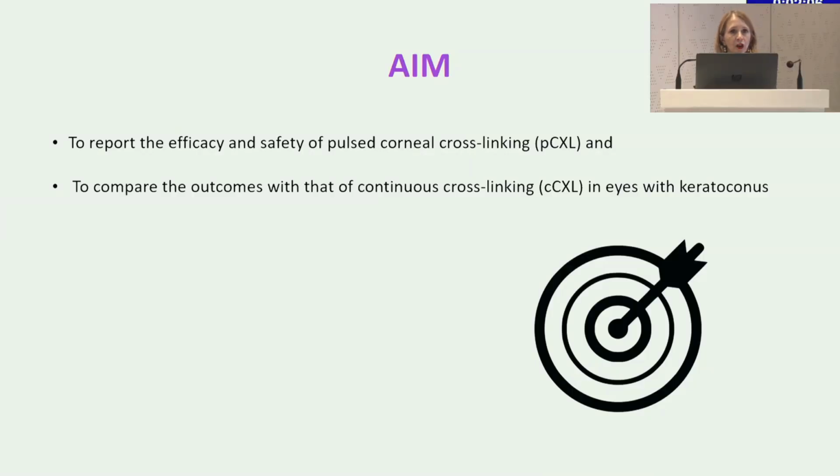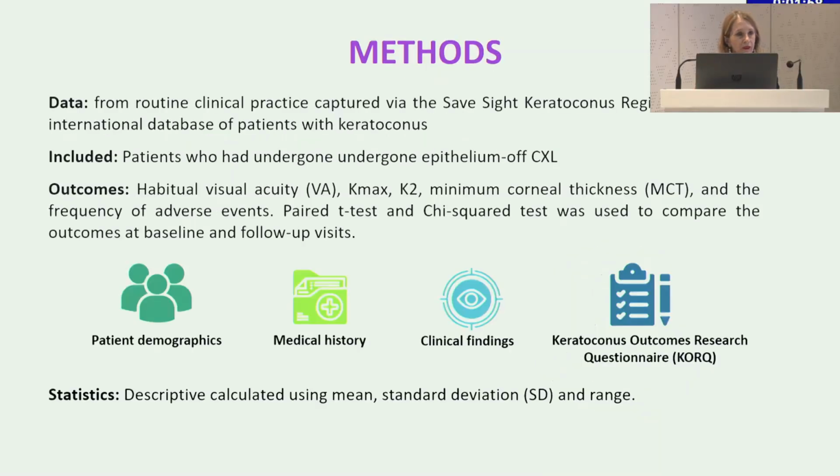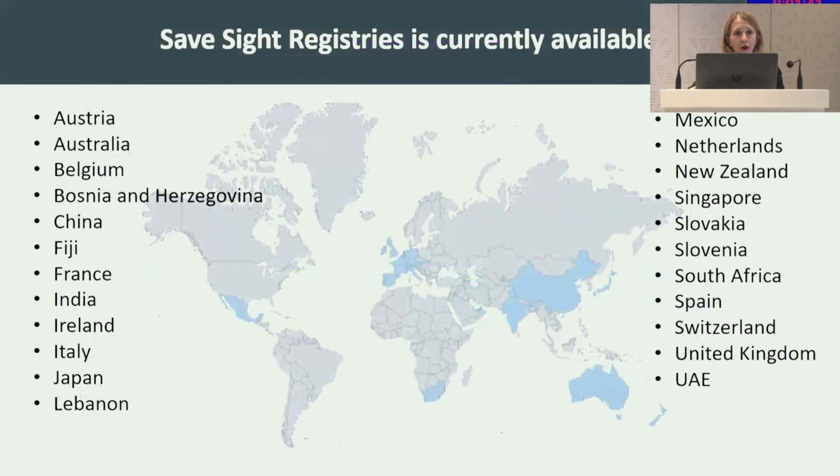So we wanted to know, well, what's happening in the real world? What is the safety and efficacy of this procedure of pulsing, and how does it compare to conventional? Using the SafeSight Keratoconus Registry, which is a global database of patients with keratoconus, including those that have also undergone cross-linking, we collected data relating to their demographics, medical history, clinical findings, and also quality of life assessment with the CORQ. The SafeSight Registry is currently available in a range of countries.